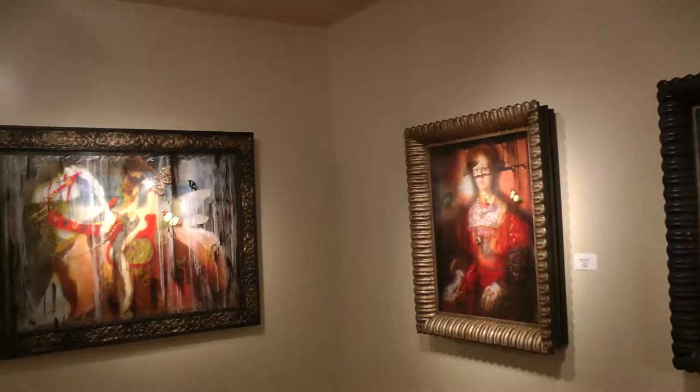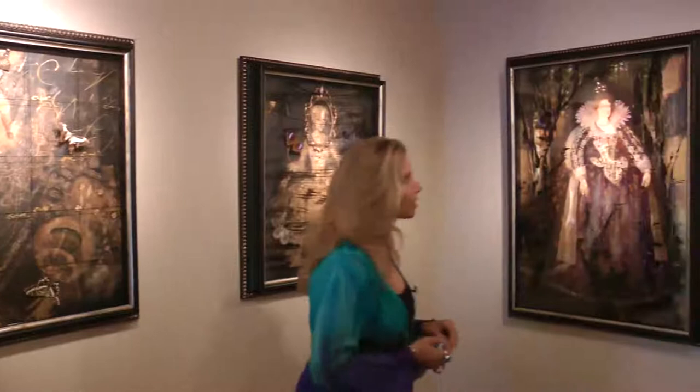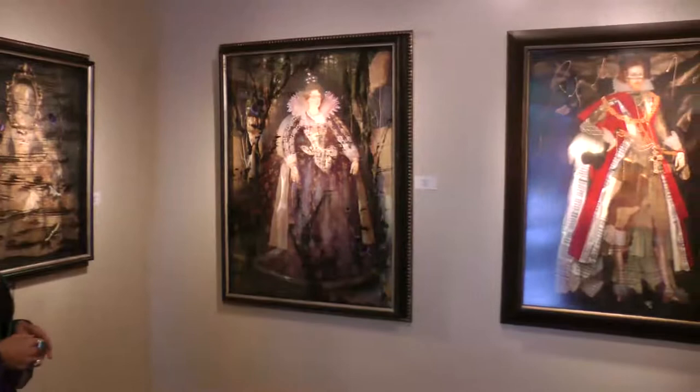This is sort of a new series that I was doing on this wall. I have several more experimental pieces. And these over here, there's just one. This is a Maria Medici in a coronation robe, honoring her. She was just an amazing woman.